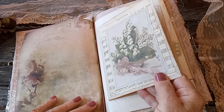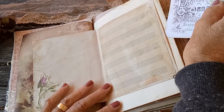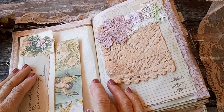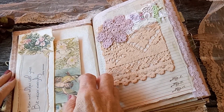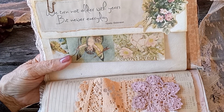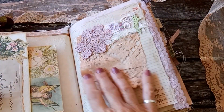This one is a little fold out, flip out, with the writing space and a pocket on the side. This is, I think, handmade paper. I have a book with these pages in it, and I think it's handmade. This one, I loved this quote from Emily Dickinson: "We turn not older with years, but newer every day." I thought that was lovely, so I wanted to put that there.